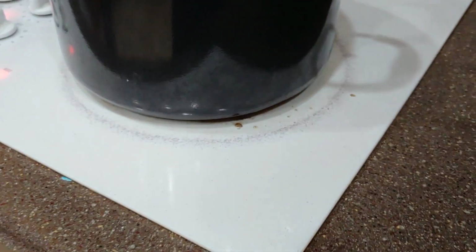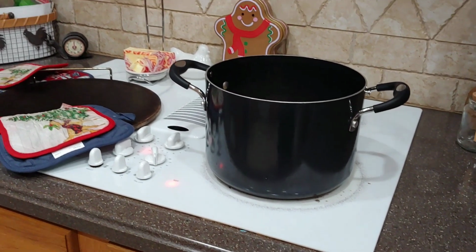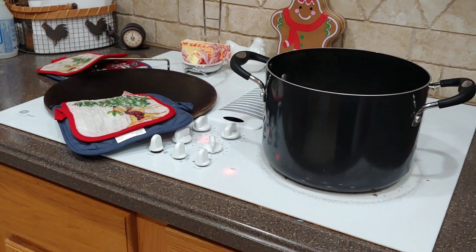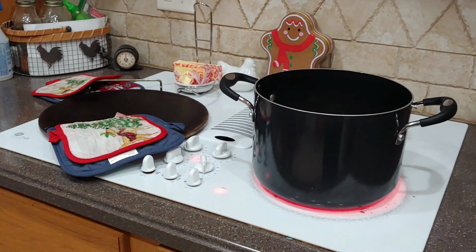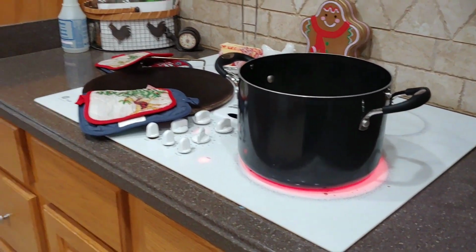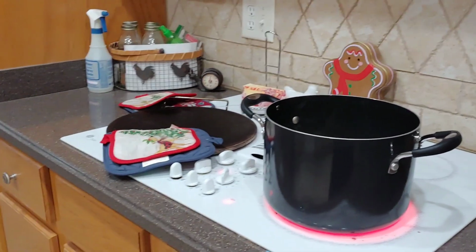Can already see I can't get that off. I've had to order something to clean it, so hopefully it'll be here in the next day or so. But anyway, we're going to have to remodel in here somewhat, and that will be the first thing to go. I need a real stove. So let's give this just a few minutes and we'll be right back.